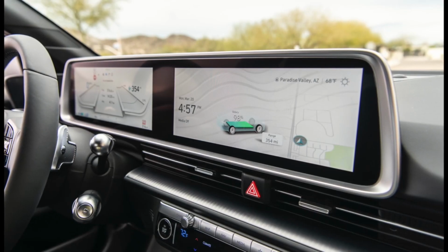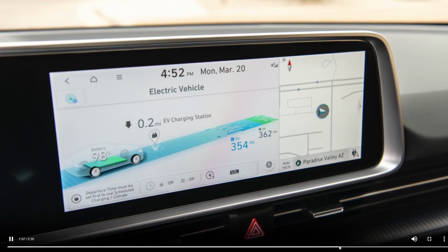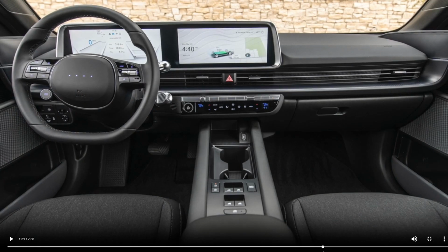Look at that steering wheel with the lights on it. I think that's pretty cool too. I want to go back to that just to see it, just in case you didn't see it. Yeah, I think that is something nice right here with those lights. That's something that's unique.